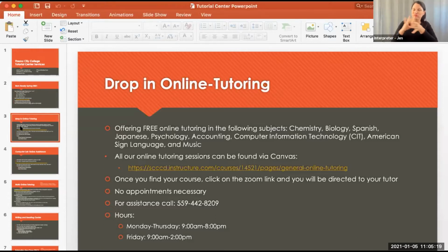There's no appointment necessary. We are open from 9 a.m. to 8 p.m. We extended our hours into the evening because I know most of the time students are working late in the evening for their homework assignments. We are also open on Friday from 9 a.m. to 2 p.m. And again, no appointments necessary. And if you ever need assistance with how to access online tutoring, we have a number listed for you and someone will always return your phone call, okay?